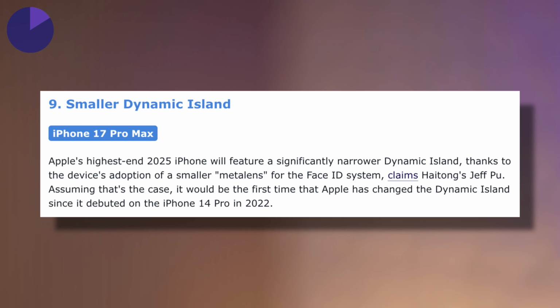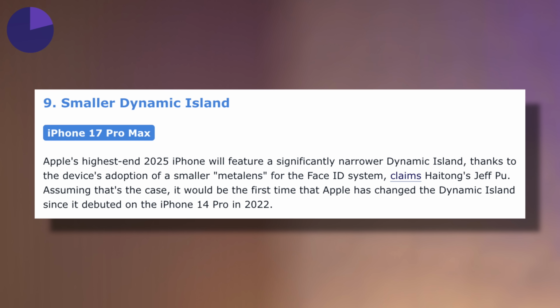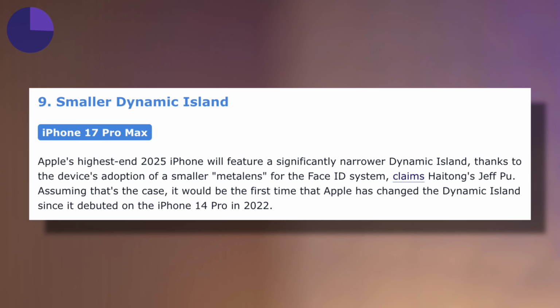Now on to upgrade number 6, the Dynamic Island is finally going to shrink and get a little bit more narrow, because Apple is rumored to be redesigning the Face ID sensor array, which means they're gonna be able to put some of those sensors under the display, which is an incredible feat.